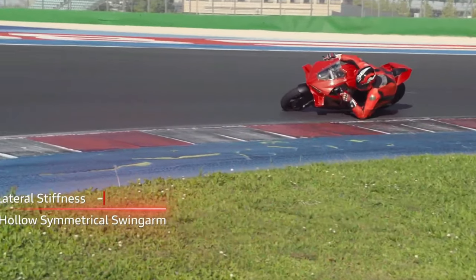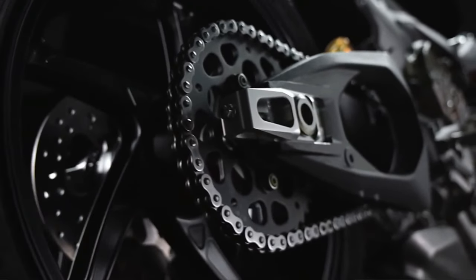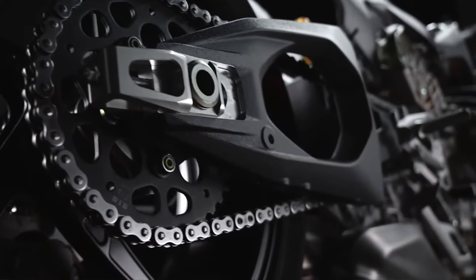Sound. The exhaust system of the Panigale V4 is tuned to produce a distinctive and thrilling sound, adding to the overall sensory experience of riding this high-performance motorcycle. Build quality. Ducati's commitment to craftsmanship and quality is evident in the Panigale V4's construction.